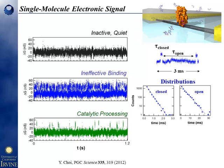Now, because of the high quality electronic signal, we can measure the amount of time that it spends closed, we can measure the time it spends open, we can generate probability distributions of both those times. You see that the distributions here are nice and linear on a semi-log plot. It's just a very simple Poisson process with a single time constant. And from these distributions, we can pull out time constants.